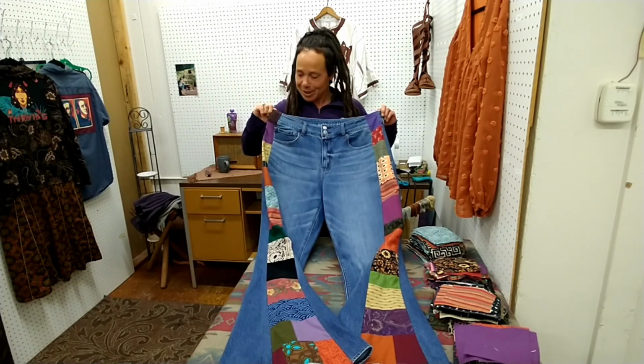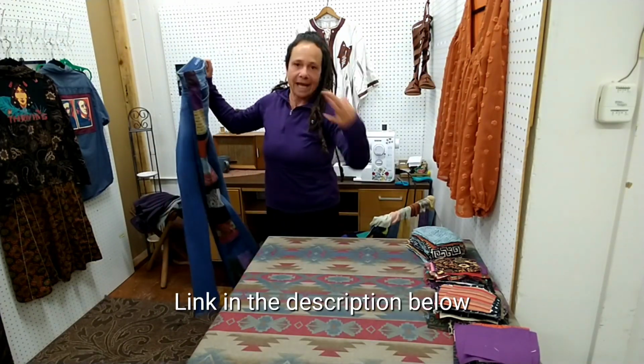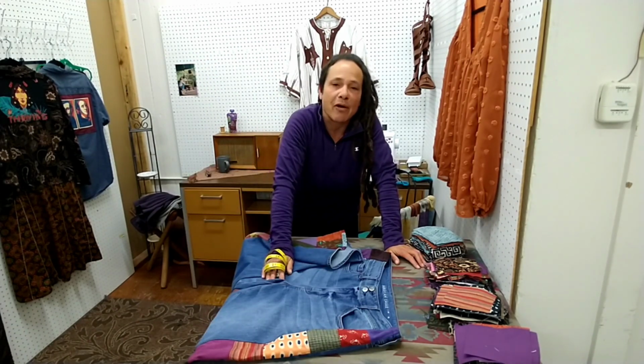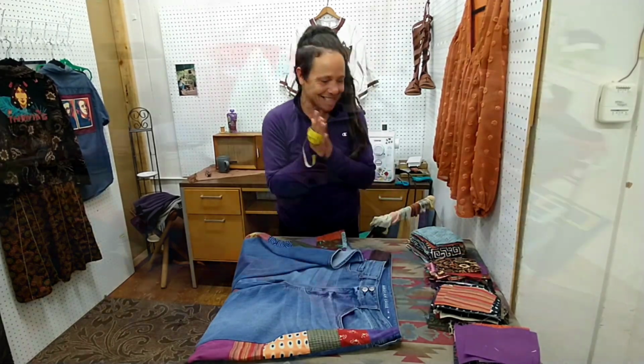These hippie patchwork bell bottoms, of course, will be in my store, California Patchwork on Etsy.com. So now I'm gonna do another pair of hippie patchwork pants with the patches that I already have out and start designing again.